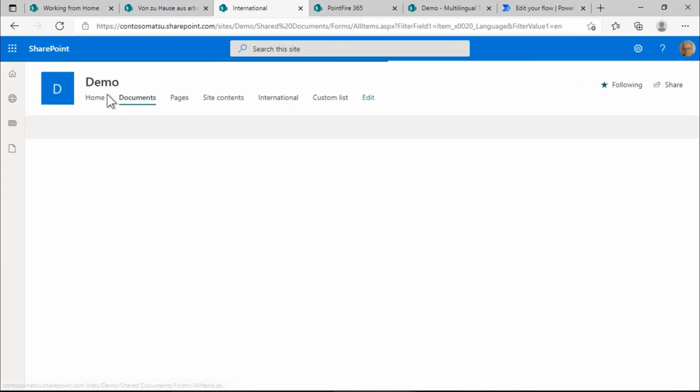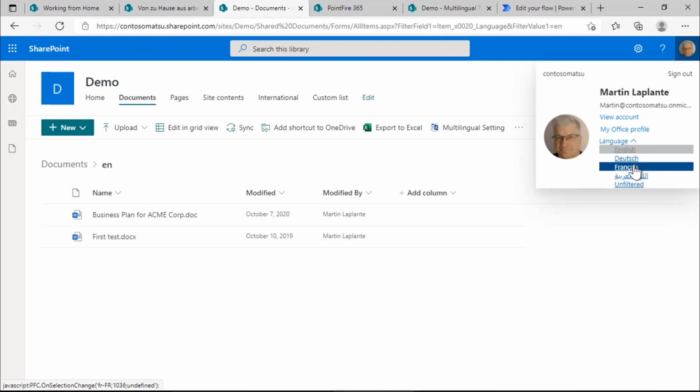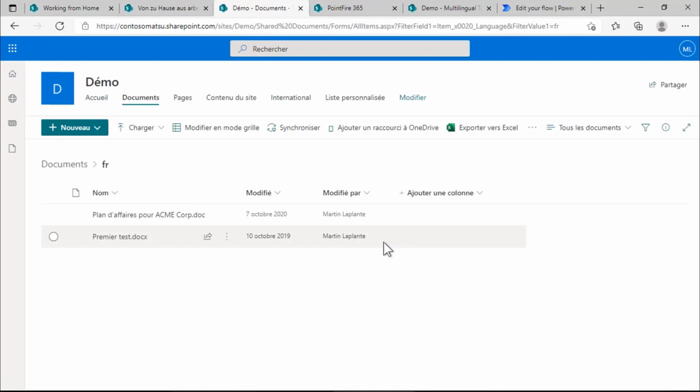You can tag documents by language. So if I go to a document library, while my language is English, I'm going to see English documents. If I go to the same document library while my language is French, then what I'm going to see, I didn't close the previous page properly. What I'm going to see is documents that are in French.